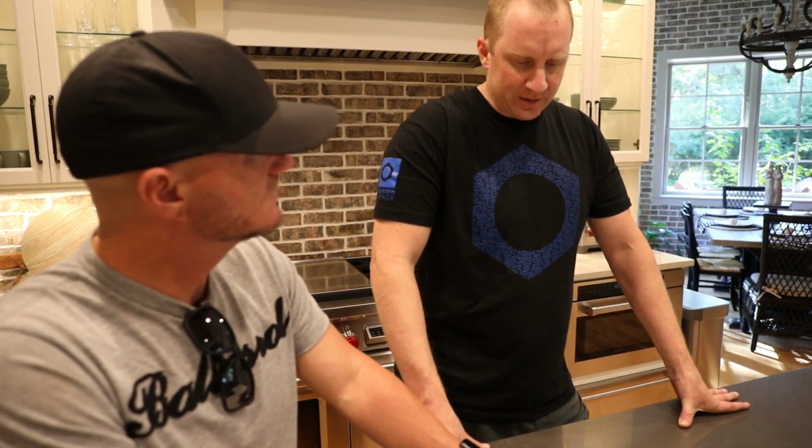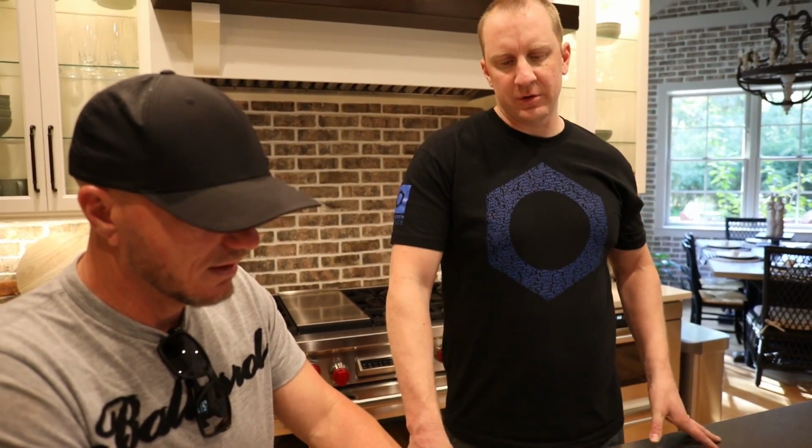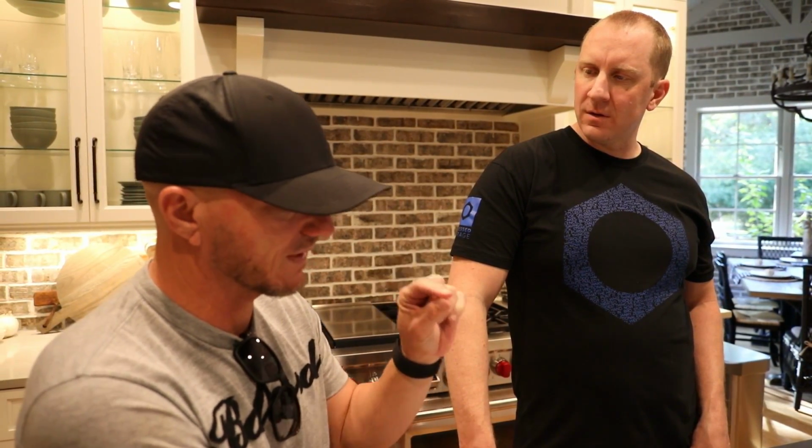So how exact does this application need to be? They're just hitting close? Close, yeah. I mean, you'll never get it to a perfect 100% with a granular spreader. You'll get damn close, and we can work around damn close.